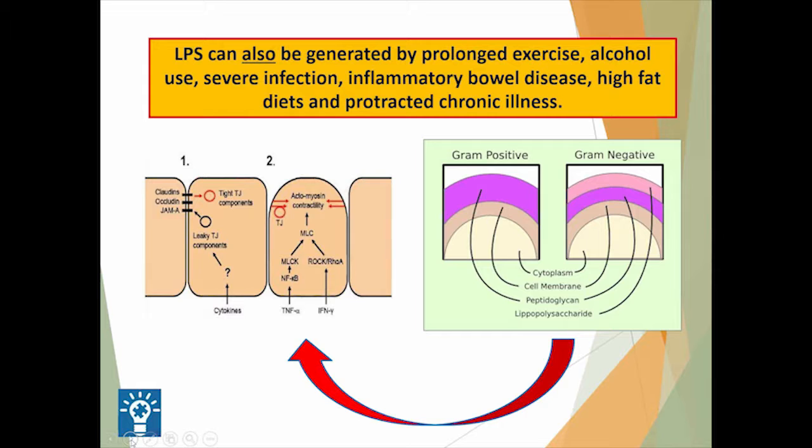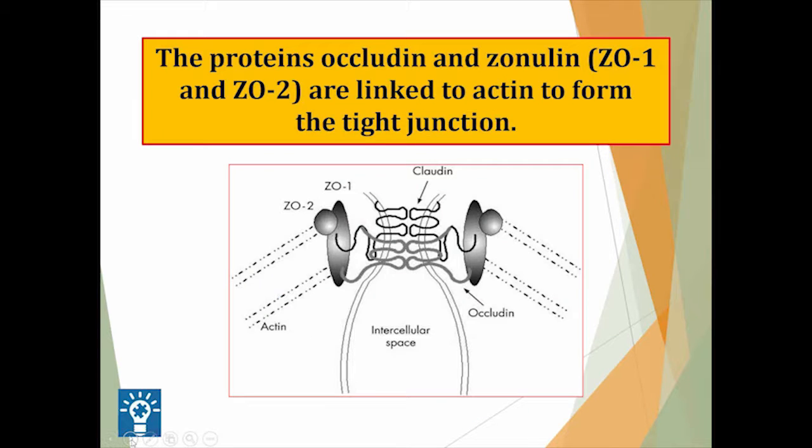Now, inflammatory bowel disease, severe infections, and prolonged exercise can also be a stimulus of lipopolysaccharide. But if we have healthy liver function and we've got overall healthy digestion, we're able to manage the lipopolysaccharides that do get produced normally in the digestive system. But if we have an excess production of them, they can damage the tight junctions.